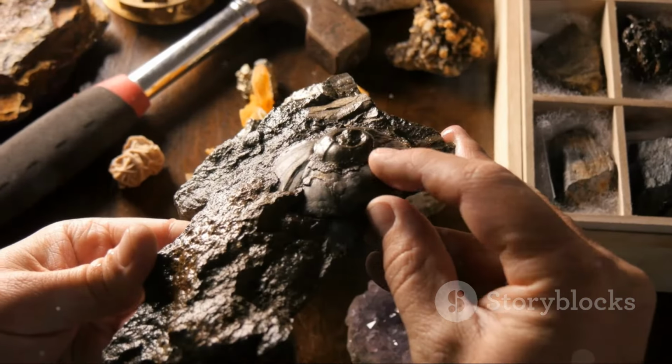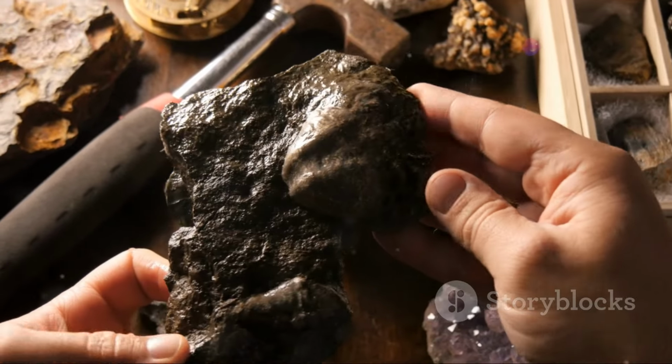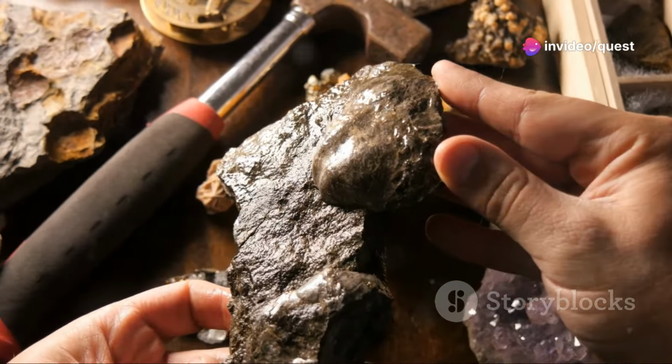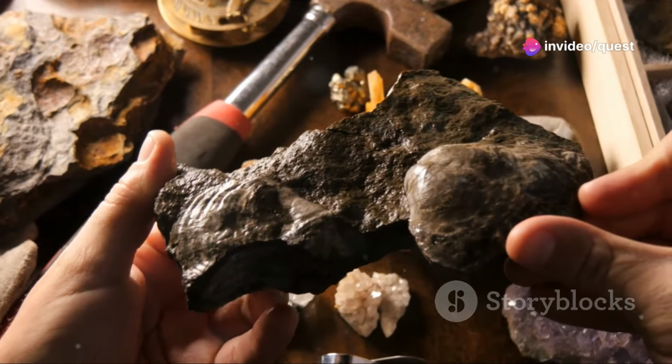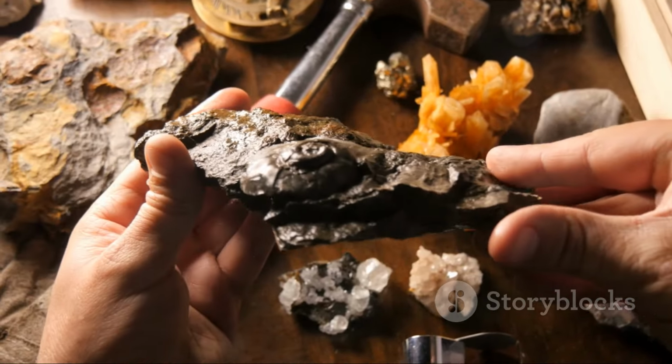By measuring the ratio of potassium-40 to argon-40 in a rock sample, scientists can calculate when the rock was last heated, which resets the radioactive clock. This technique, known as Potassium-Argon dating, is especially useful for dating volcanic rocks.